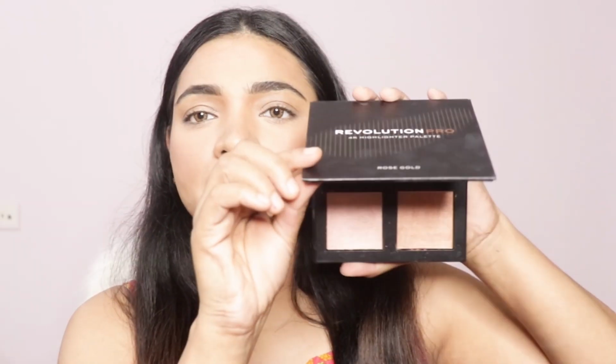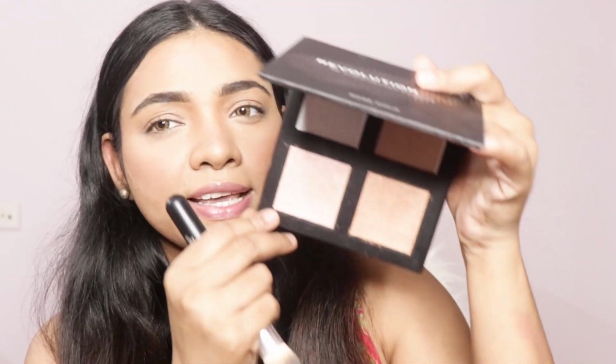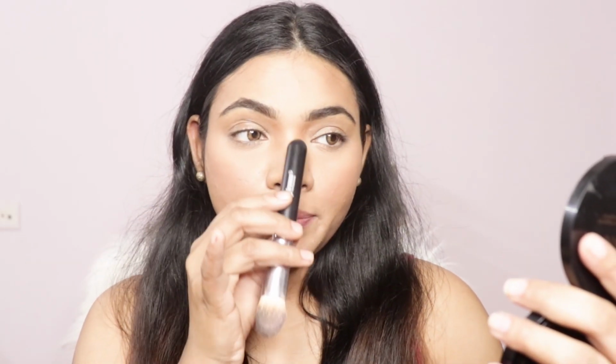But right now I'm going to use this one from Revolution Pro, because I've been testing it. I want to test more, so I want to use this. The shade I'm taking is this peachy golden sort of shade, and I'm using a fluffy powder brush, and whatever I have on my brush, I'll just buff a little. We apply the highlighter on all the high points of our face. The high points of our face are the cheekbone, the bridge of the nose, brow bone, and our chin, and a little on our forehead.